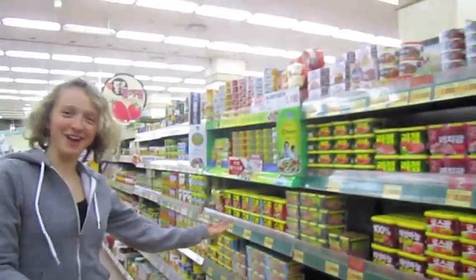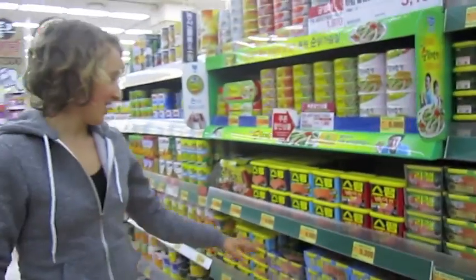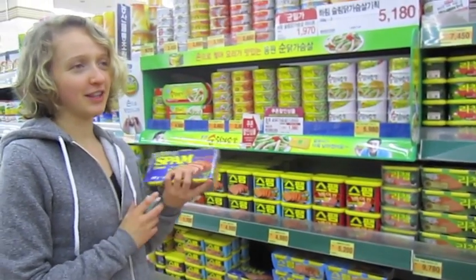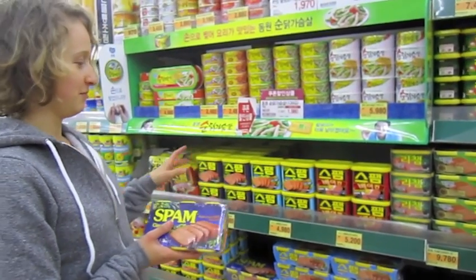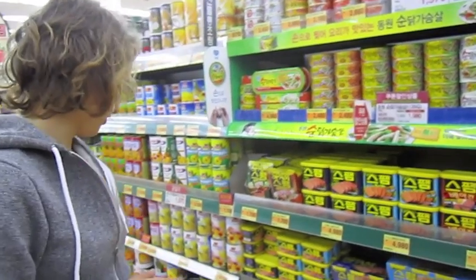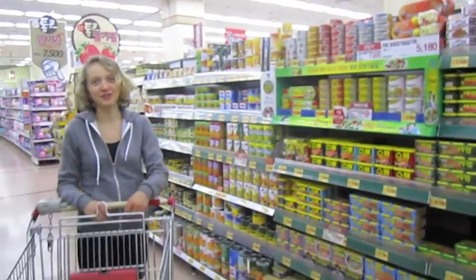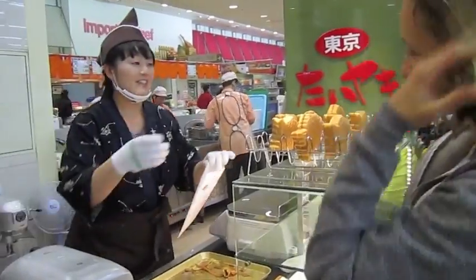Okay, here's the spam. The Koreans love spam. And for Chuseok, for Korean Thanksgiving, all the teachers, except for myself and one other teacher who don't eat meat, got 15 cans of spam from our principal. You know, it's a nice thought. What do you do with 15 cans of spam? Fry it up.